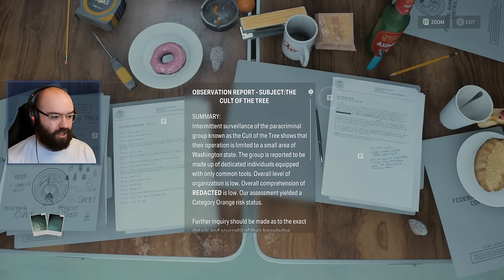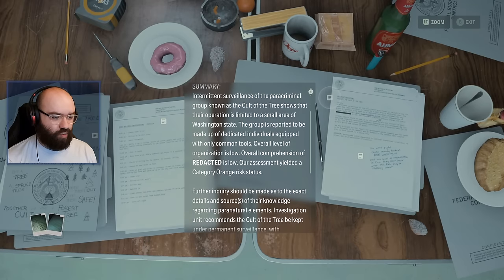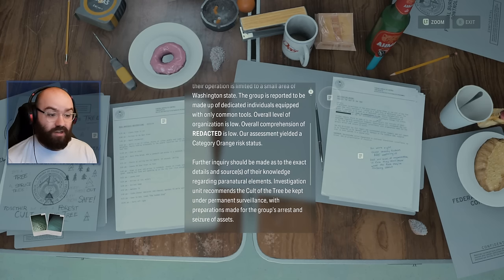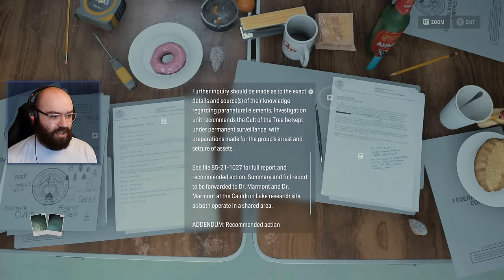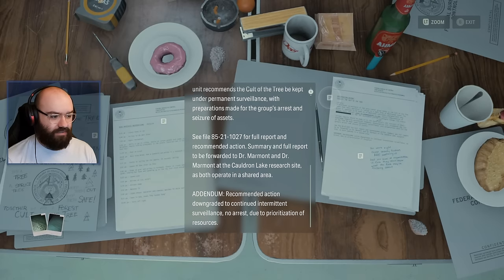Observation report subject to the Cult of the Tree. Intermittent surveillance of the paracriminal group known as the Cult of the Tree shows that their operation is limited to a small area of Washington State. The group is reported to be made up of dedicated individuals equipped with only common tools. Overall level of organization is low. Overall comprehension of redacted is low. Our assessment yielded a category orange risk status. Further inquiry should be made as to the exact details and sources of their knowledge regarding paranormal elements. Investigation unit recommends the Cult of the Tree be kept under permanent surveillance with preparations made for the group's arrest and seizure of assets. See file 85-21-1027 for full report and recommended action summary and full report to be forwarded to Dr. Marmont and Dr. Marmont at the Cauldron Lake Research Site as both operate in a shared area. Addendum. Recommended action downgraded to continued intermittent surveillance, no arrest due to prioritization of resources.